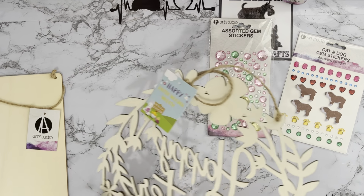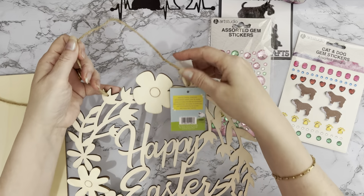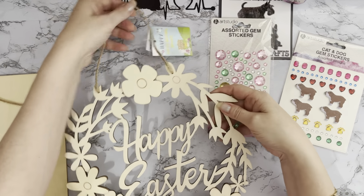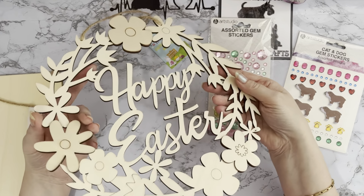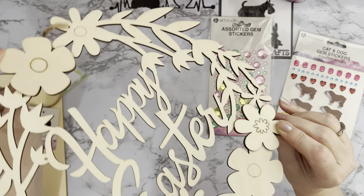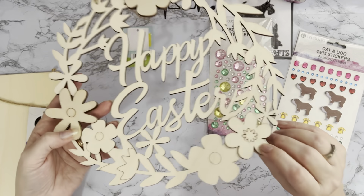And then, of course, not that I ever completed my Christmas one, but I got an Easter one as well. And I think this was about £2. Is it £2? £2.50? No, it's not got it on. I should have brought my receipt upstairs. But yeah, we've got a little MDF wreath. And this one is actually 3D. So these flowers here, that one there, and oops, that one there are actually doubled over, so they're like a 3D effect.